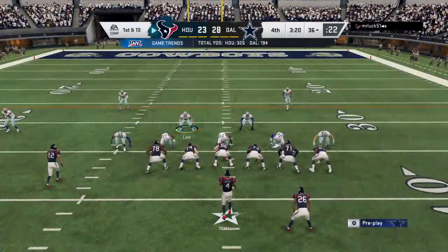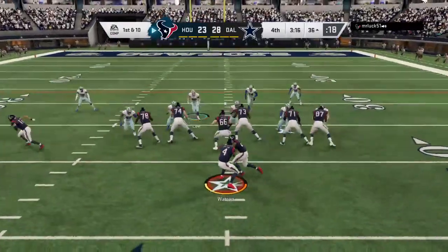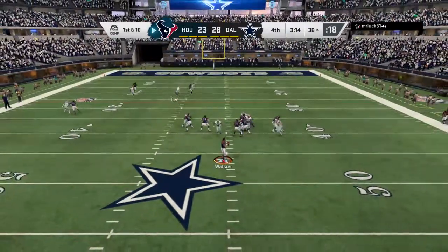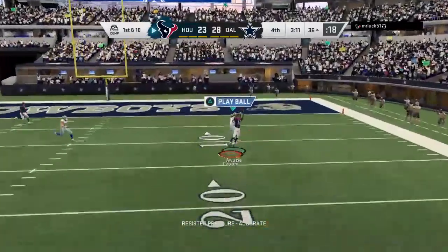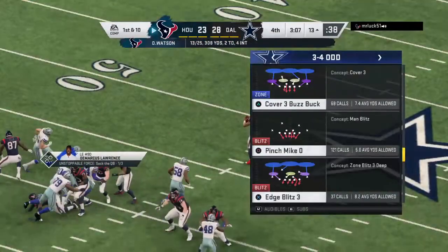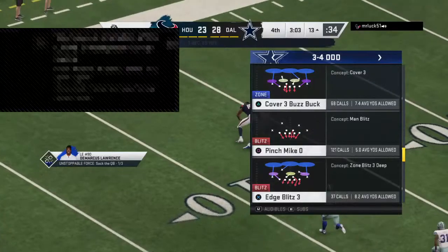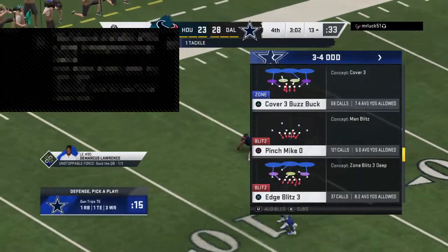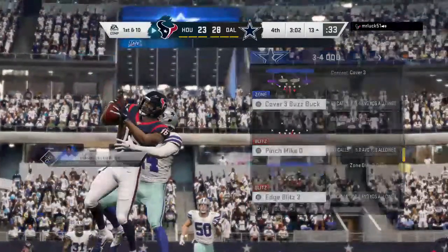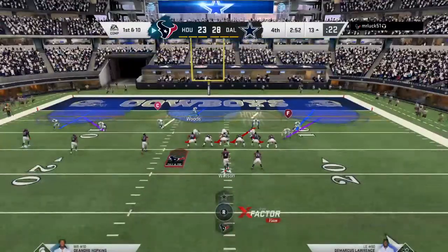So from the 36 now, 1st and 10. Watson off play action. Well, he's going to have the hook up to QT. And all the way inside the 15 before they drop him. 23 yards on the play. And the Texans first down. So signs of life in what's been a dormant offense in this second half.